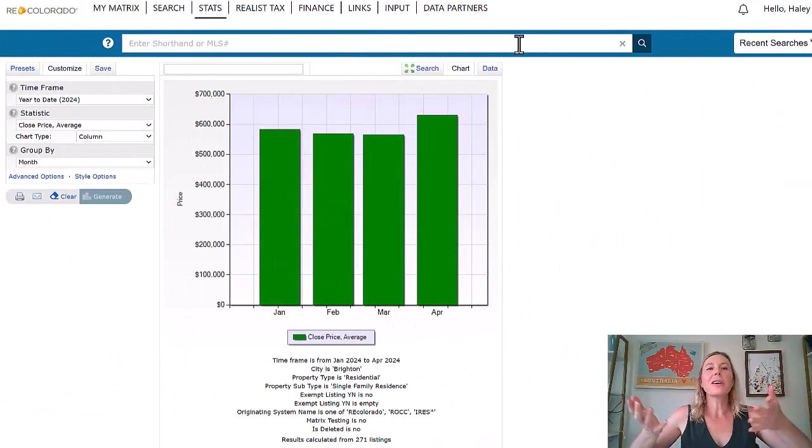All right, and now we are going to look at real estate in Brighton, and we are going to look at some stats first for those of you that are more stat-minded to give you a good overall picture. And then we're going to go in and look at some houses that are actually for sale right now in Brighton in some different price points, and some that have recently sold, so that you can get a better, more accurate idea of what's going on.